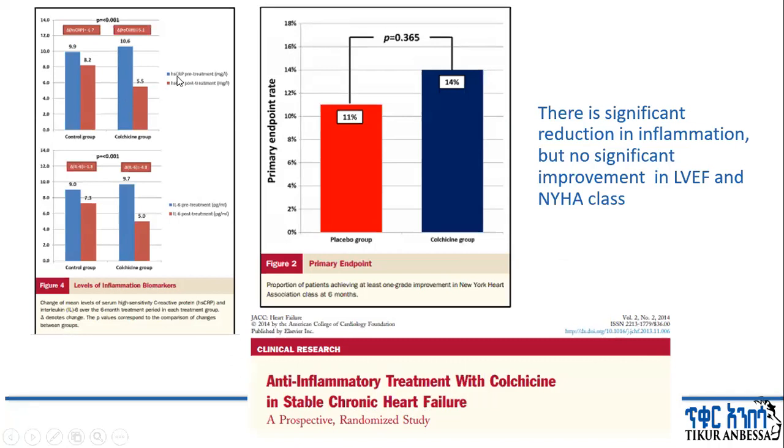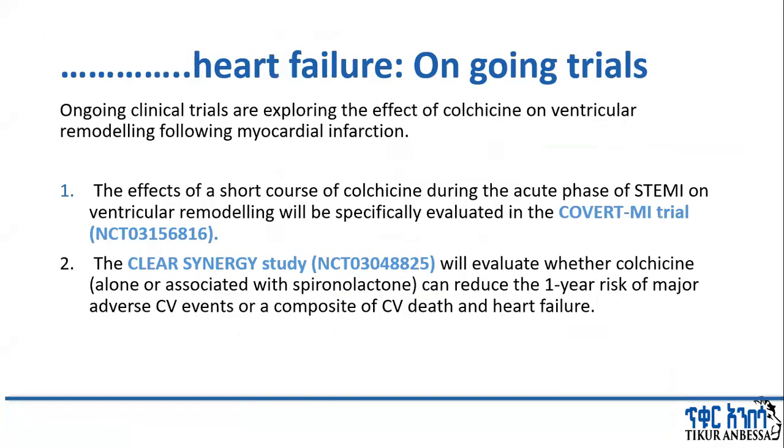Despite a significant reduction in high sensitivity C-reactive protein, as you see in the graph, and also a significant reduction in interleukin-6, the improvement in primary endpoints, improvement in NYHA class, as well as improvement in left ventricular function and left ventricular dimensions, is not significant. But still, there is a clinical significance between 11% and 14%. And researchers are now conducting ongoing trials.